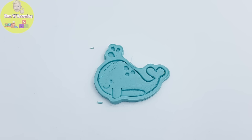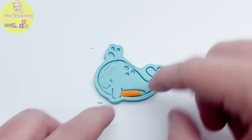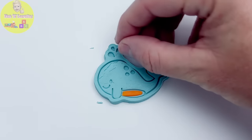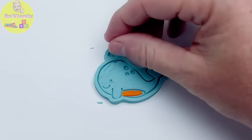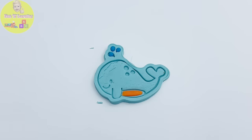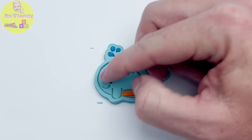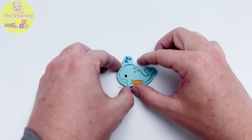But let's add some color. We'll add some orange for his tummy. We'll add some blue for the water coming out of his blowhole. Yes, that looks good. And I almost forgot about an eye. Now that's a pretty whale. Let's add him to the other sea animals.